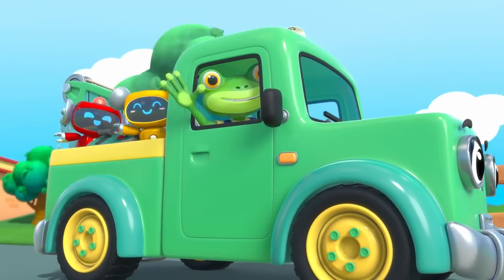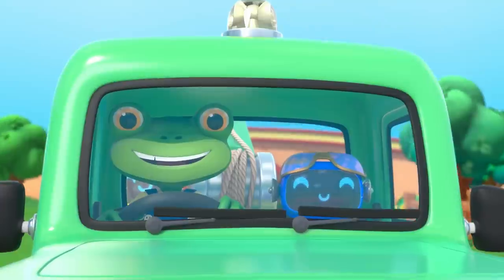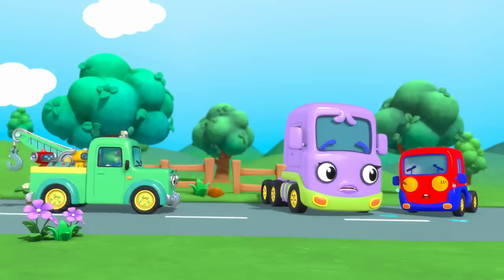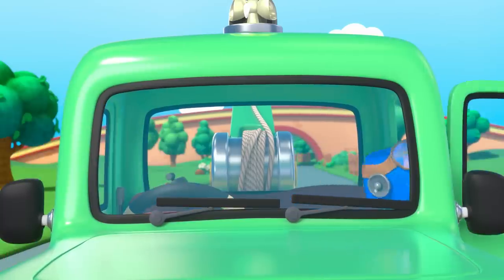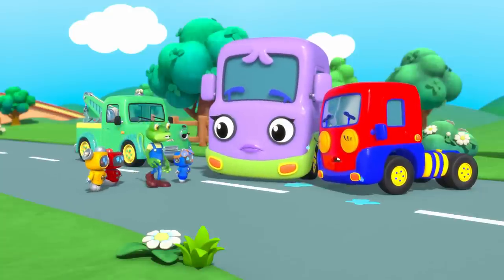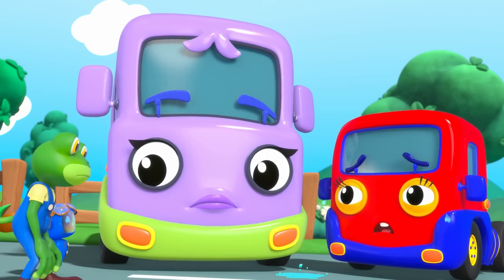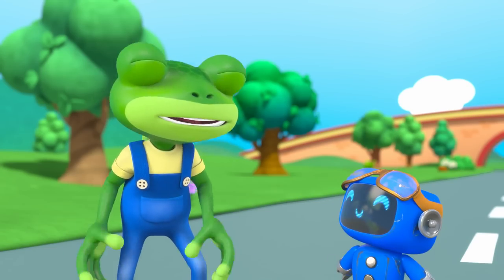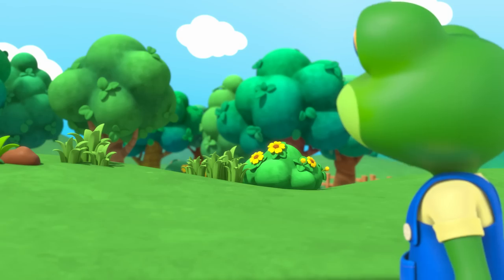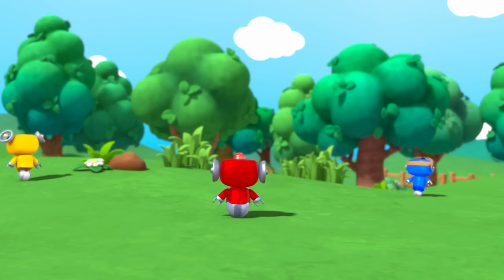Hello, everyone. Gecko here. We are driving home today. Baby truck is looking sad. Let's stop to see what's wrong. Baby's lost a pink dummy, but we are here to help. Oh, don't worry, baby truck, it'll be fine.